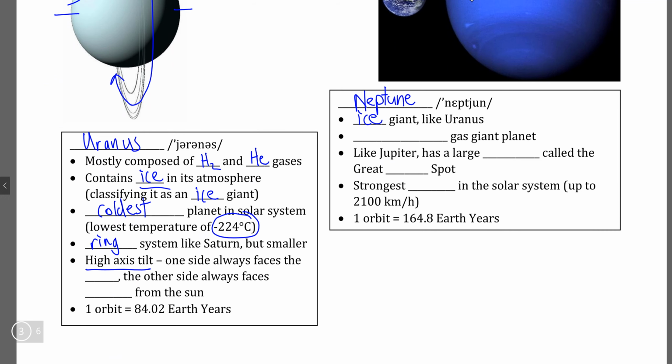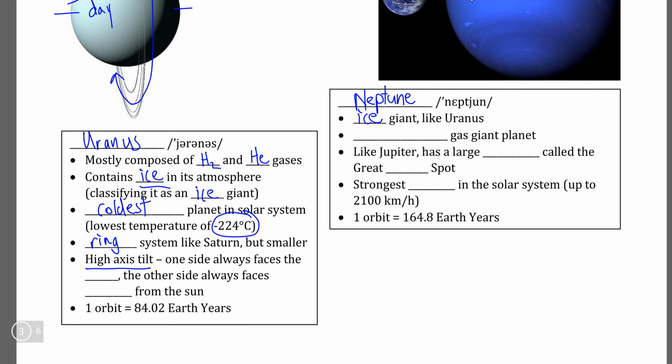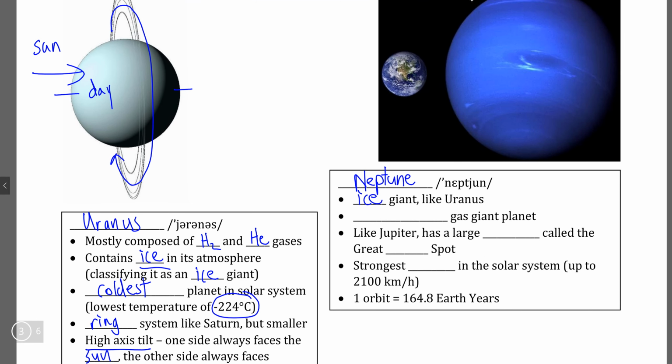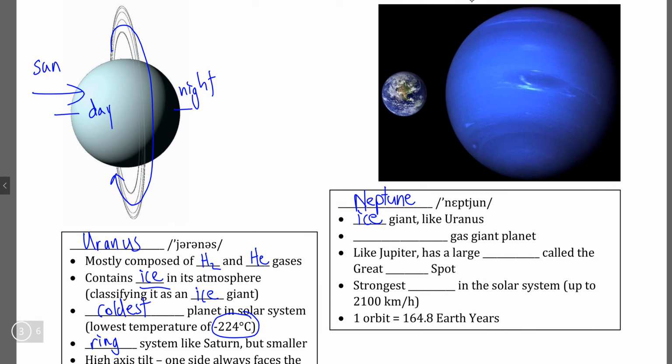So one side of the planet, in this case, this would be the day side of the planet, always faces the sun, while the other side of the planet, this would be the night side of the planet, always faces away from the sun. And because of the way Uranus rotates, this means that one side of the planet is perpetually in daylight, while the other side of the planet is locked in perpetual night.